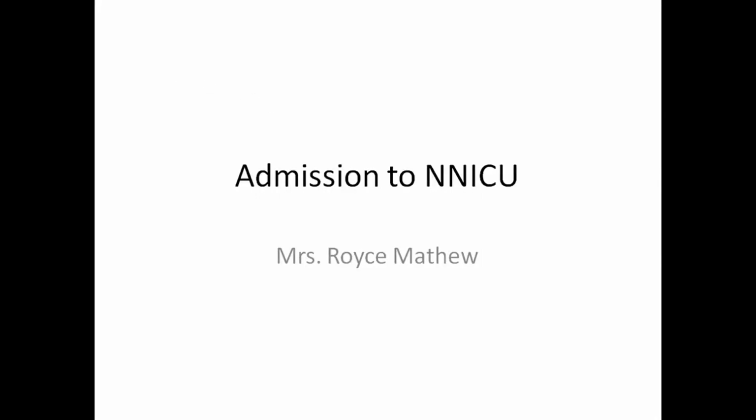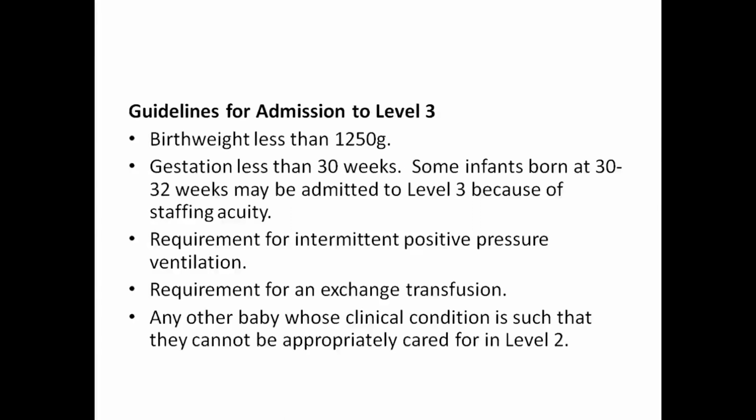Good morning, students. Today in class we'll learn about admission to neonatal intensive care units. Guidelines for admission to a level 3 NICU are birth weight less than 1,250 grams and gestation less than 30 weeks. Some infants born at around 32 weeks may be admitted to level 3 because of staffing acuity.